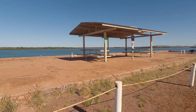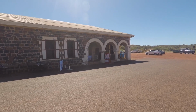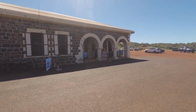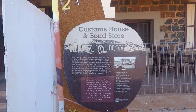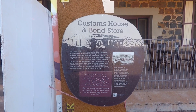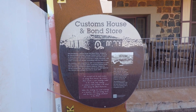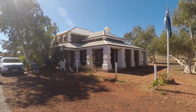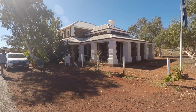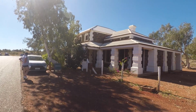Yeah. Most important place in Cossack is the cafe. It's open and they do coffee, so Rusty's in for a hot chocolate. Okay, this is item 2 on the little walk trail that goes around Cossack, and this is the Customs House and Bond store, which is now the cafe. And this is the Cossack Museum, which I think is open, so we'll probably go in for a look. I'm not sure if I can take my camera in though.